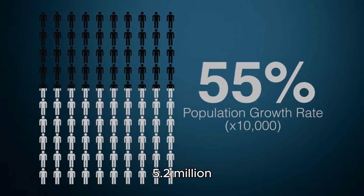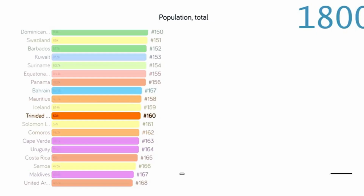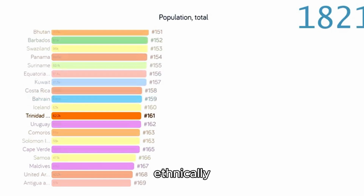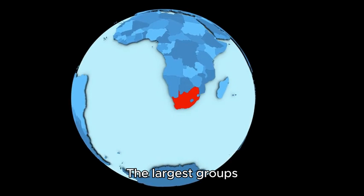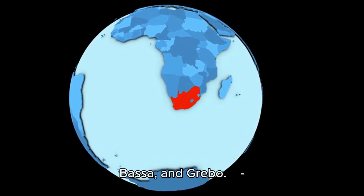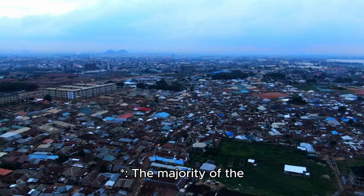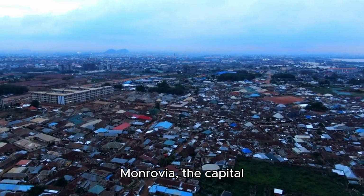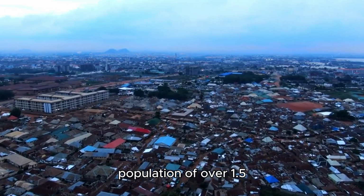Number 1. Population. Current population: approximately 5.2 million people. Demographics: Liberia is ethnically diverse, with over 16 indigenous ethnic groups. The largest groups include the Kpelle, Bassa, and Grebo. Urban versus rural: the majority of the population lives in rural areas, but Monrovia, the capital city, is rapidly urbanizing and has a population of over 1.5 million people.